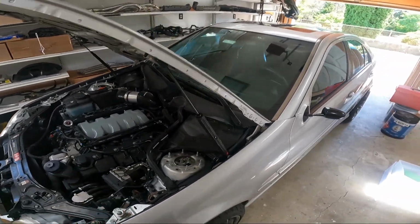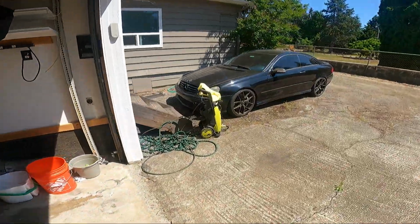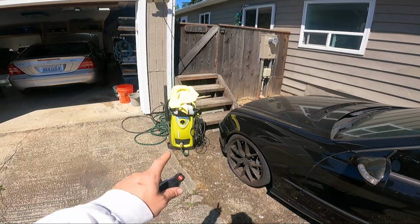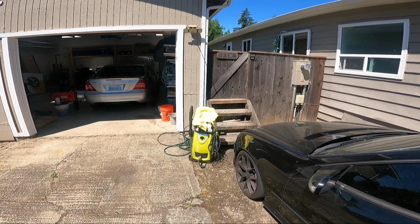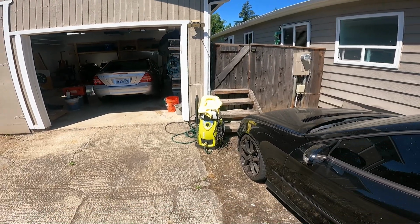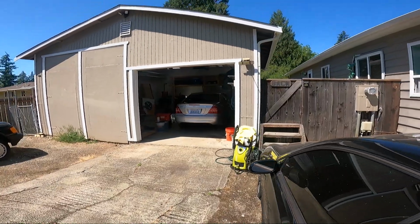But anyways, let's try to fire this thing up and roll it into the back. All right, let's put you guys out here. The pressure washer has been putting in mad work lately. If you guys have any recommendations on a cheap, reliable pressure washer, let me know. This thing, I kind of feel like it's on its last days, but it works. So anyways, I'm going to set you guys here and let's go fire this thing up.